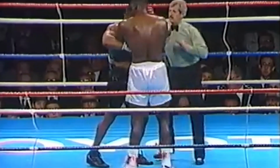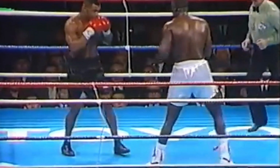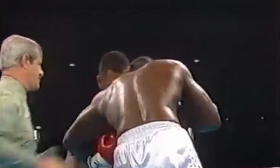I wouldn't necessarily say that because I think Tyson has a pretty good chin, and he's compact. And what's happening, every time Douglas throws a shot, in fact, it was a good body shot by Mike Tyson. First good body shot he's thrown. Tyson keeps that chin tucked in.